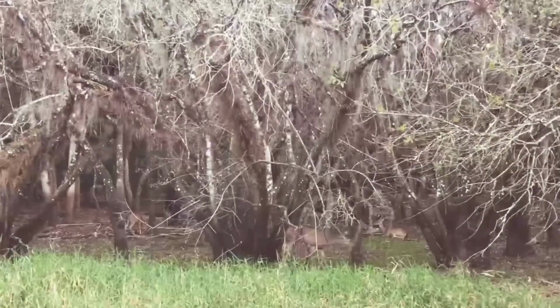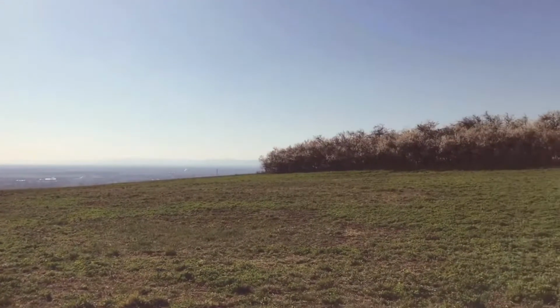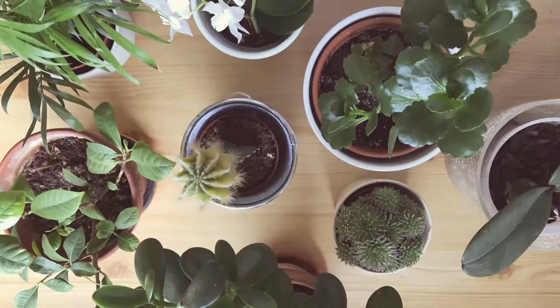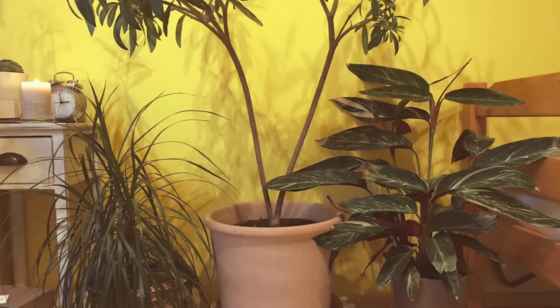And so I slowly started bringing the nature to my home so I can have at least a little piece of happiness here as well. Now I have around 30 plants, and considering that I still live with my parents, so all of them are just in one tiny room, it's kind of a lot.